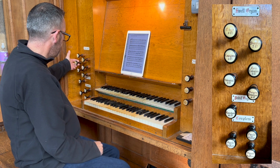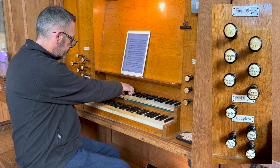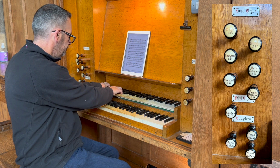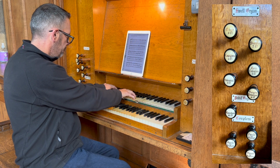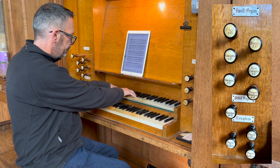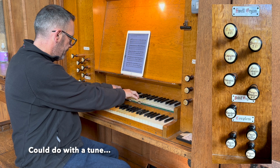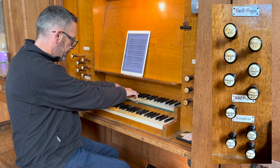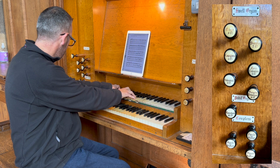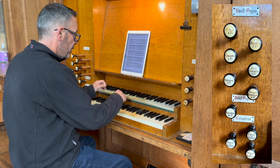We have a 4-foot Gemshorn. A lovely 2-foot piccolo. And we have one reed on this organ. It is an 8-foot oboe. Put all the swell together, and again we have a rich sound.